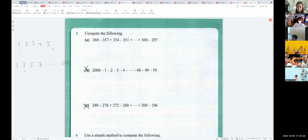So there's a formula. It's using the biggest number minus the smallest number. So 99 minus 1, right? And divided by the difference, because their differences are all the same, right? What are their differences? So 1 and 3, 3 and 5, 5 and 7, 7 and 9. What is the difference between these numbers? 2. Very good. So the biggest number minus the smallest number, divided by 2.